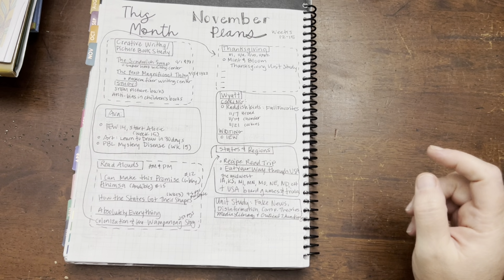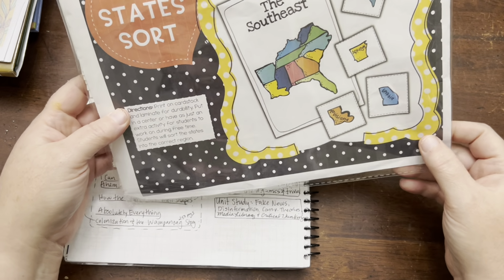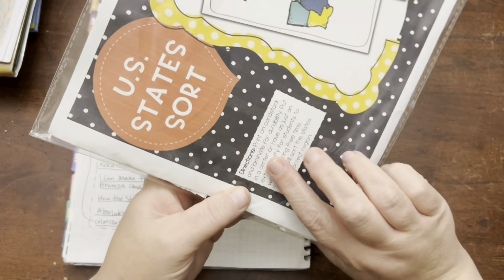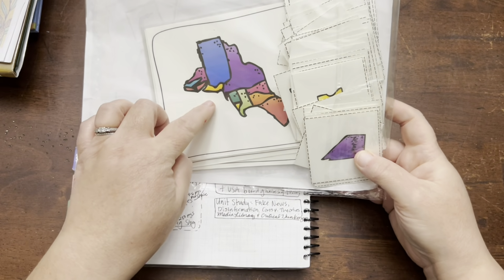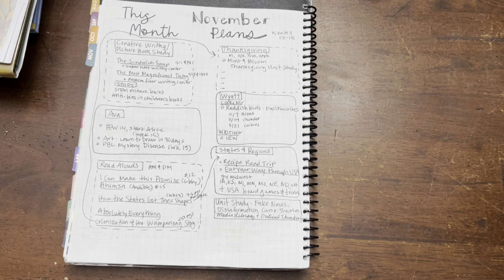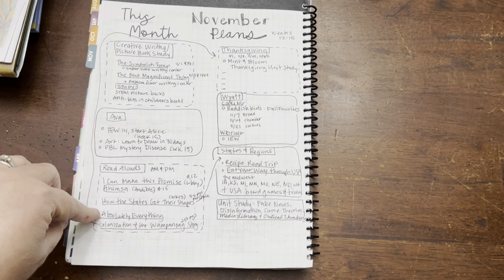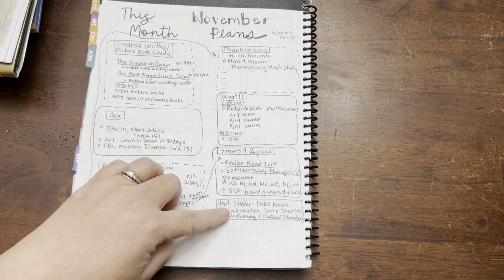Okay, so what else do I have? Oh, and this came with one of the packs on Teachers Pay Teachers, and it's just a U.S. state sort. You sort the states into their region. All right, let's see, what else? I did read alouds, I did states and regions, and I did our unit study.